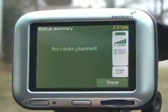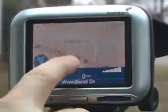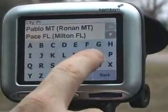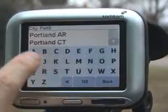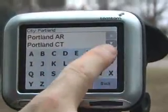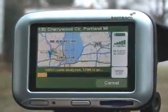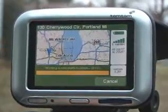However, the real value in a GPS navigation system comes in the form of its mapping abilities. To plan a route, you first tap on the screen to bring up the menu. Select Navigate to, then Address. The next screen asks you to type the name of the city you are going to. To test the Go 300, I visited a friend who lived in Portland, Michigan, about 300 miles away. Once I entered the destination address and pressed Done, the Go 300 analyzed more than 160,000 roads between here and Portland, Michigan to determine the fastest route.